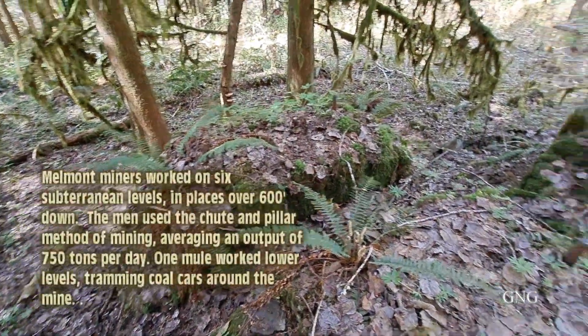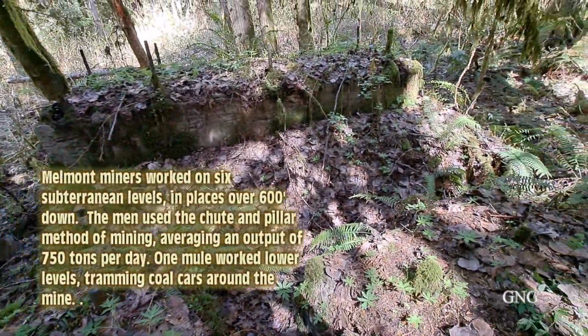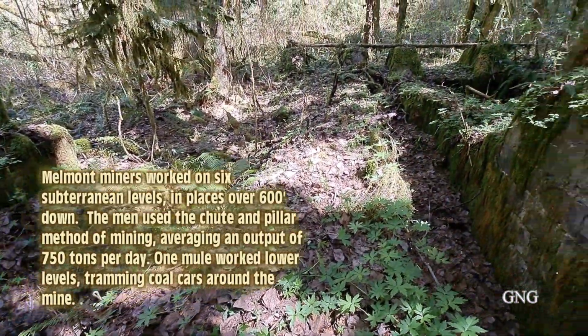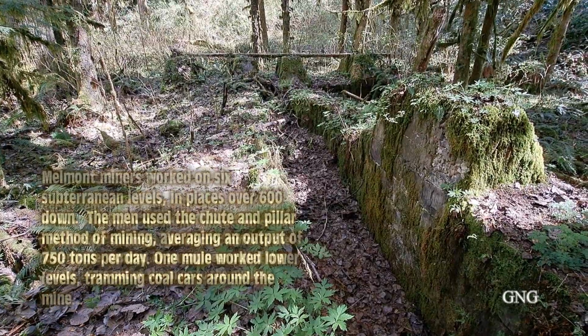All right, well, here we are on top of the foundations. Again, we're not quite sure. Might be something called a tipple. Could be a power house. We're thinking of either. It could be a coal wash house or a bunker.